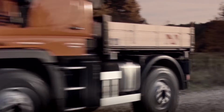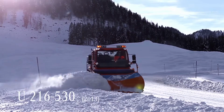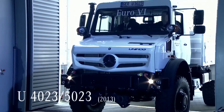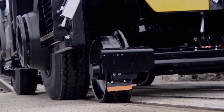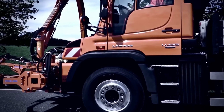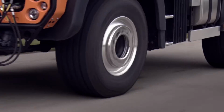More efficient, more economical, more environmentally friendly. The 2013 introduction of the U216 through to the U530 model series, as well as the arrival of the U4023 and U5023 extreme off-road Unimogs, mean Mercedes-Benz attains these aims and once again manages to set the standard. The vehicles are more efficient and sustainable than the previous model series, to such an extent, in fact, that they easily meet the tough requirements of the Euro 6 emission standard.